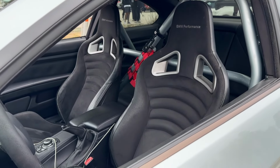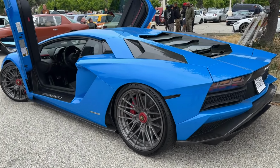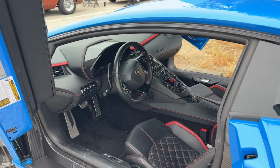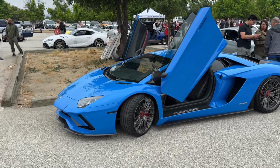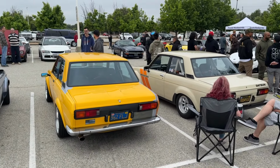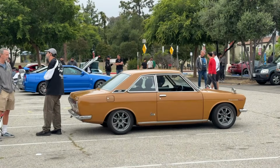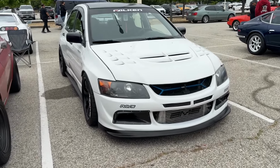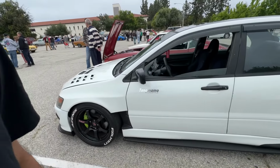Cobra. E92 M3. Door slam. Got the Datsuns over here. Full stock. Evo. Sand on the Rays.